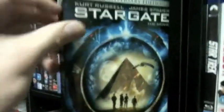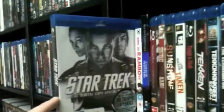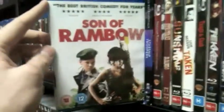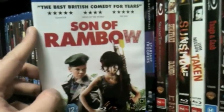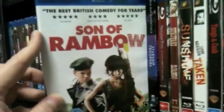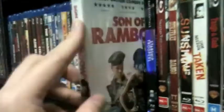Stargate, this is the reissue, about reissue 716 or something. They just keep reissuing it. Good movie that. Star Trek, new one, good fun. Son of Rambo. If you've not checked this one out, you should. It's early 80s. Kids want to make their own film after seeing a bootleg copy of Rambo. And, well, kids, video camera, and then making their own weapons. It's not going to end well. Good fun. Starship Troopers, great movie.